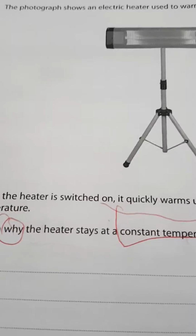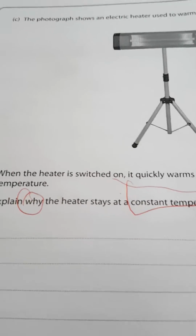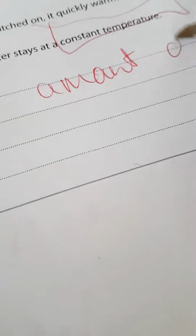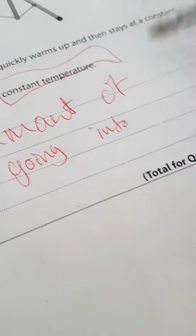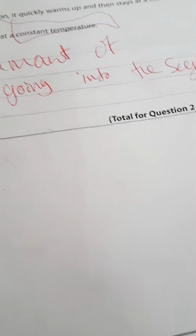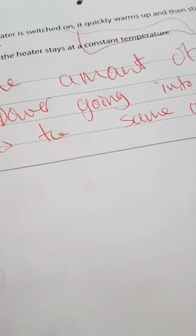Oh my god, what did I just say? I need to rephrase that. The amount of power going in is equal to the amount of power going out. So let me just write that. The amount of power going in to the system, it could be anything. It could be a pool, it could be your computer system, it could be anything with a constant temperature. The amount of power going into the system is the same as the amount of power going out.